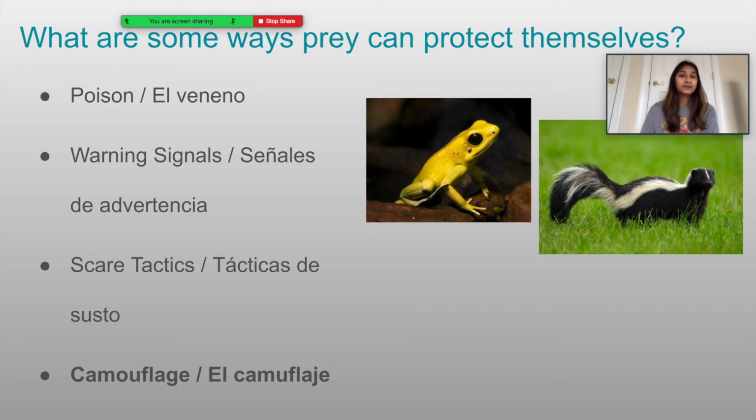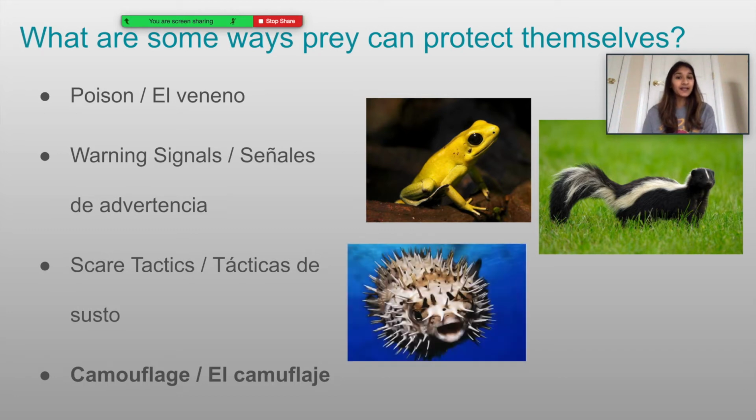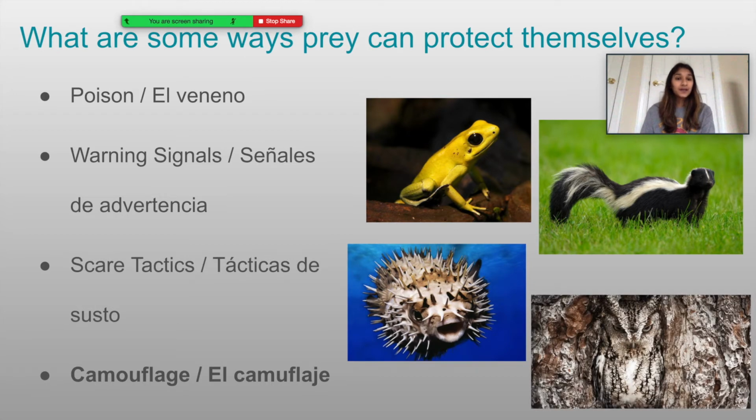And other animals use scare tactics to seem more scary than they actually are. So, for example, a pufferfish, if it gets scared or thinks that an animal is going to hunt it, it will puff out these really big spikes and scare the animal away. And finally, what we'll be talking about today is camouflage. Some prey will hide from predators to protect themselves. In this example, we have an owl hiding in a tree.